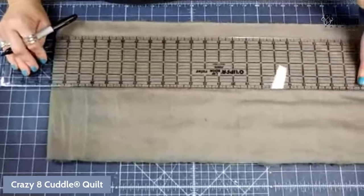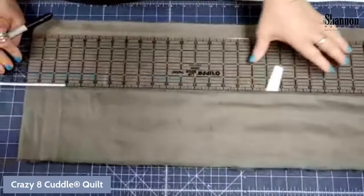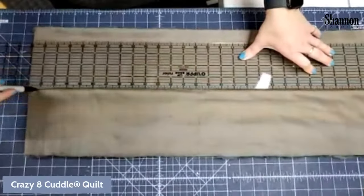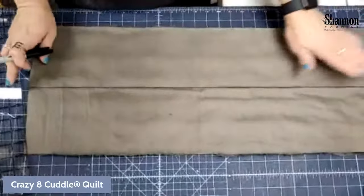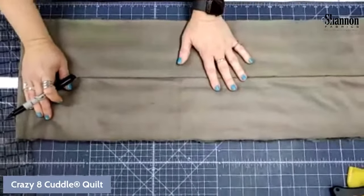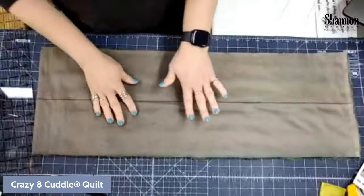Okay, so I'm just lining this up from the little marks that I made to try to keep this straight and on that fold. And I'm just going to draw right along there. Okay, so now people always ask me, can I just cut it with two layers? You can, but I don't recommend that you do. I won't stop you, but I will tell you that's what you get when you cut it and it's not straight.